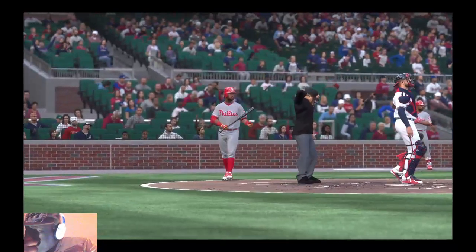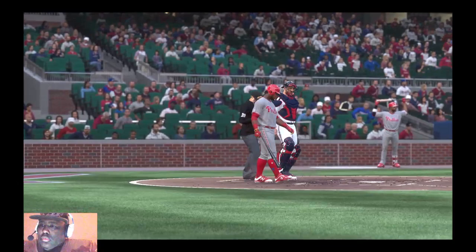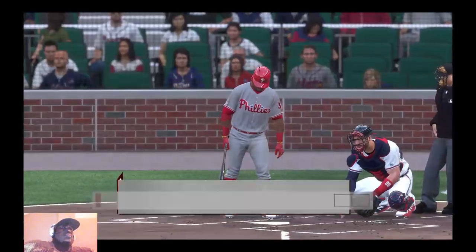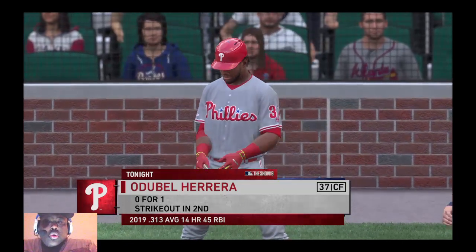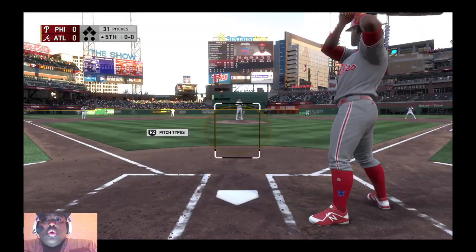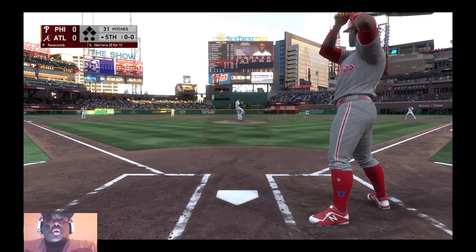Thank you, Heidi. Here's the center fielder, Odubel Herrera. He was a strikeout victim in his first try. We're moving through the middle of this ball game right now. If they want to get things going, how about trying to get some base runners on or at least get a base hit? They don't have any hits going into this part of the game.